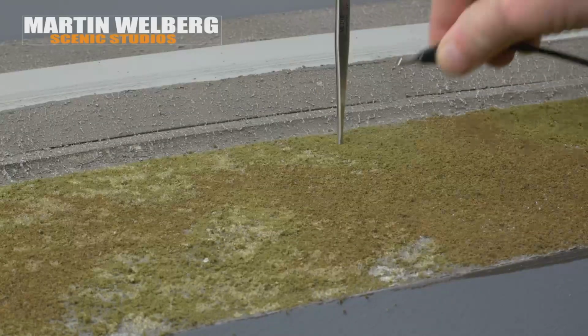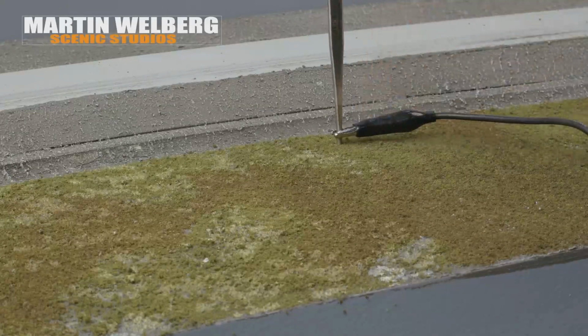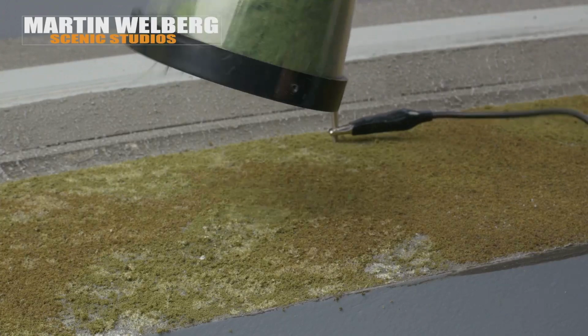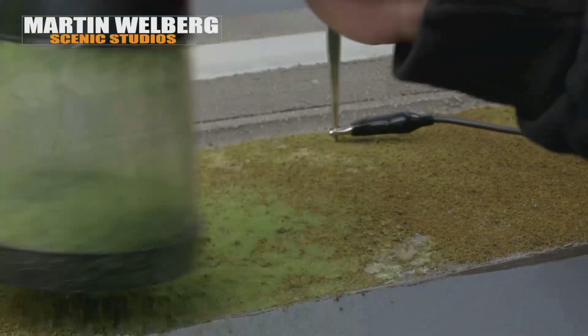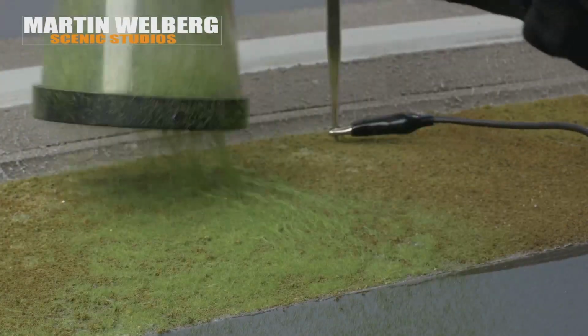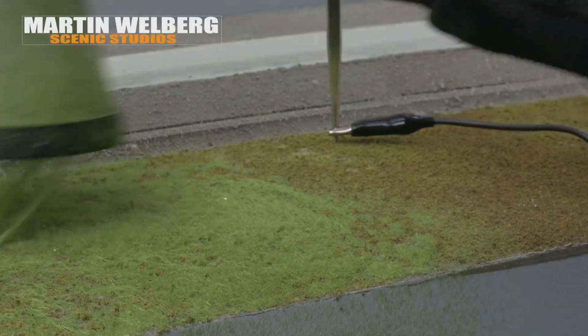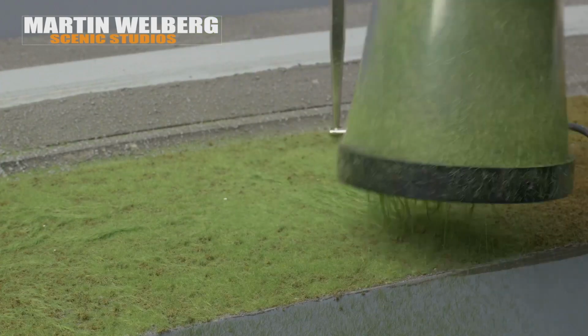But keep in mind that the machines, and all static machines, work the best when you use a distance between the glue or the surface and the machine of around half an inch to 1 inch. So you shake, rattle and roll, shut down the machine, put it aside, and then you wait again. Easy, easy peasy.